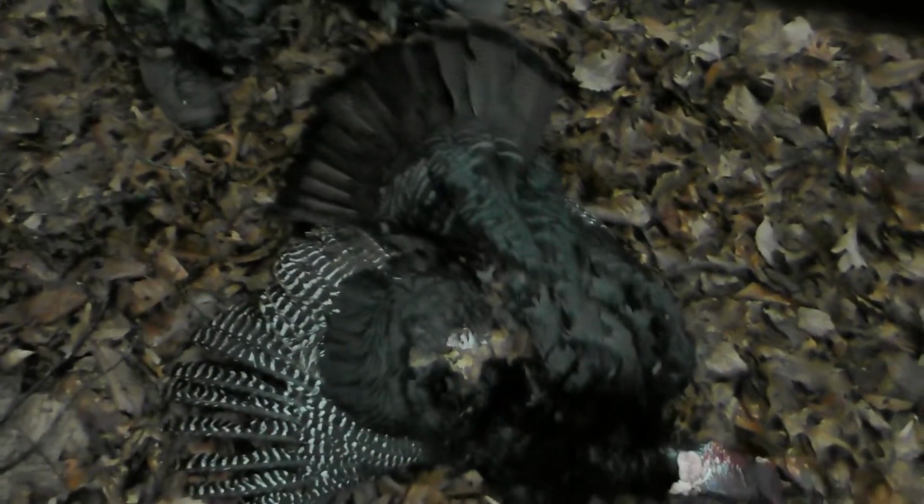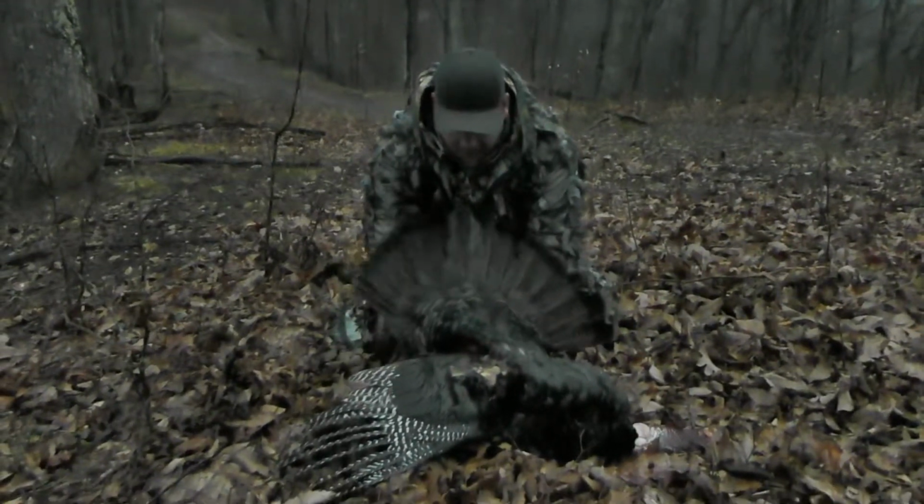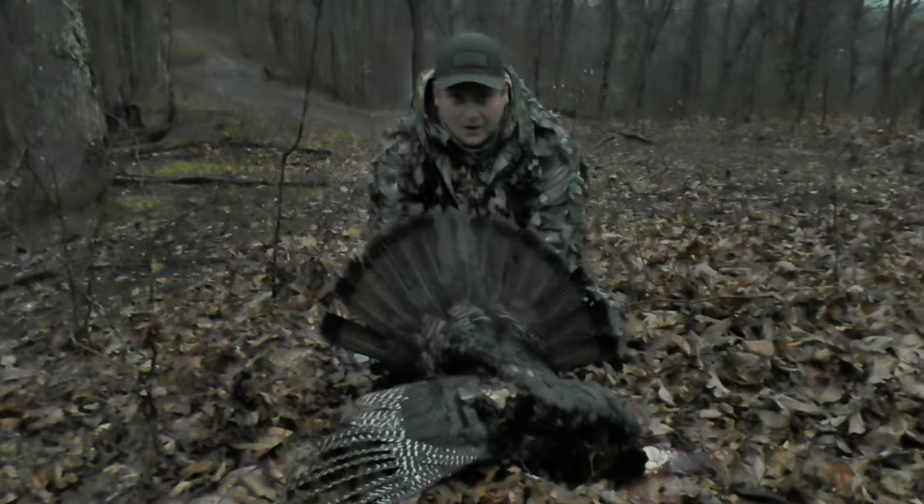Look at his head. Jellied. Yeah, that is a jelly head. It's probably 35 yards. Whew. Big old West Virginia bird.